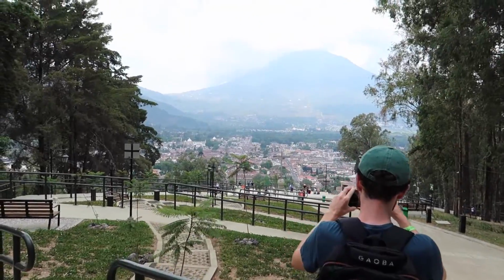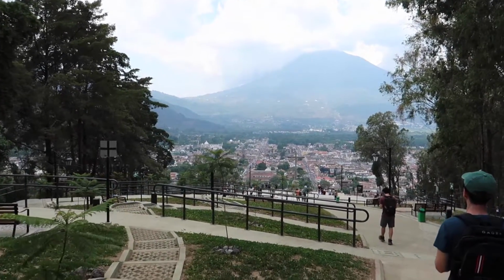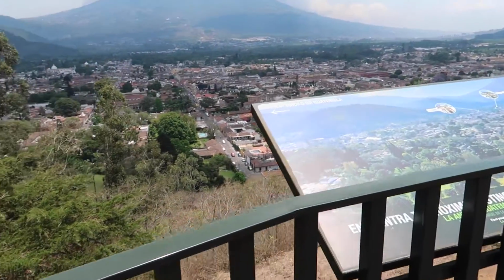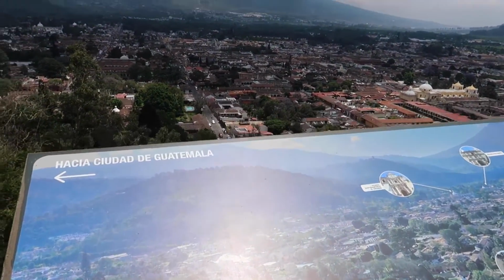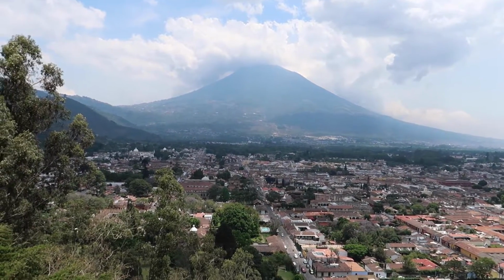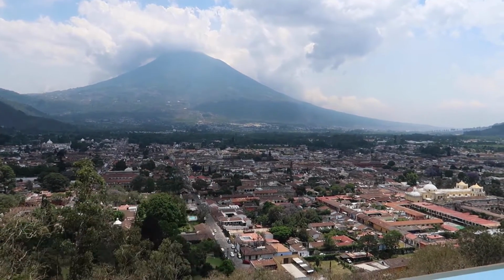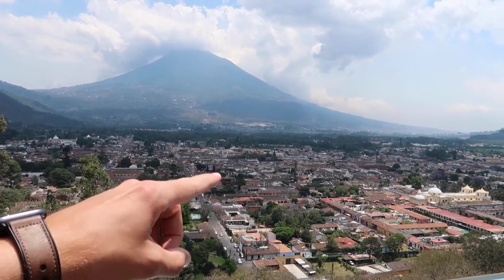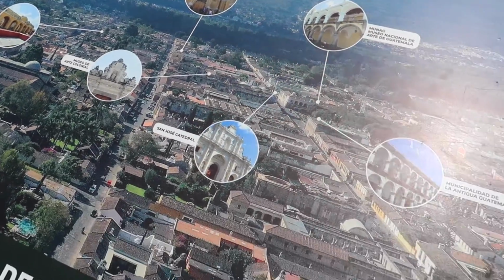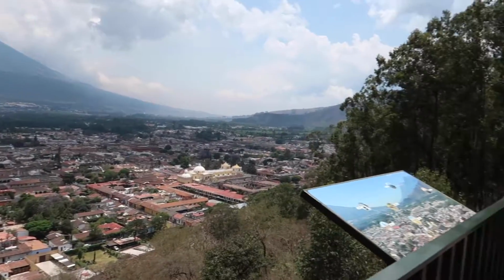This is incredible. Look at that view of the volcano with Antigua right there. That's what we just hiked. So we came down to the bottommost level, and this is what we're looking at right now. Isn't that absolutely beautiful? I think, so there's the arch way down there, so our hostel is somewhere in this area. There are a lot of really notable locations here that we can see. The Arco de Santa Catalina, that's the one that we were at earlier.